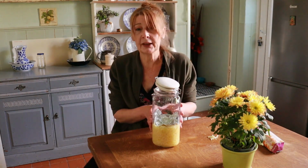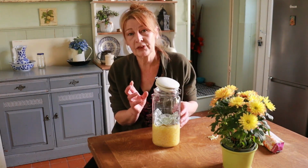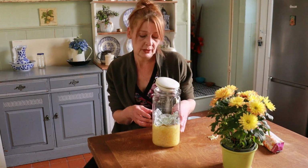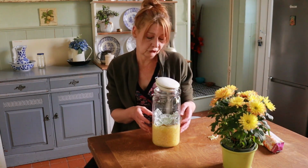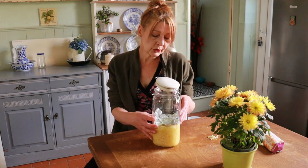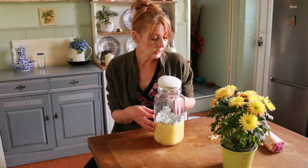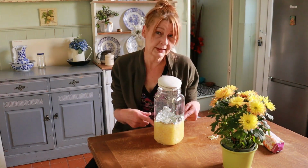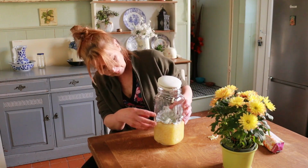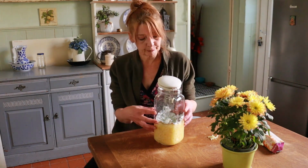And at the end of 2 weeks, I will take out the cabbage and put it into clean sterilised jars. You don't necessarily want the brine, you just want the pickled cabbage. And then you can leave that in your fridge and it will last indefinitely. So that's, depending on how quickly you eat it, and I'll probably eat this quite quickly, you can have fermented food that lasts for years.